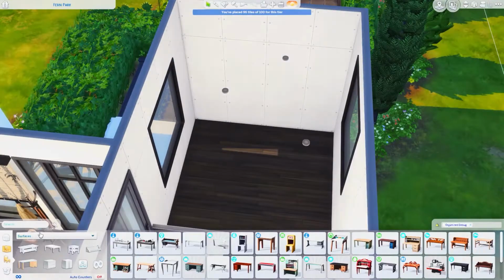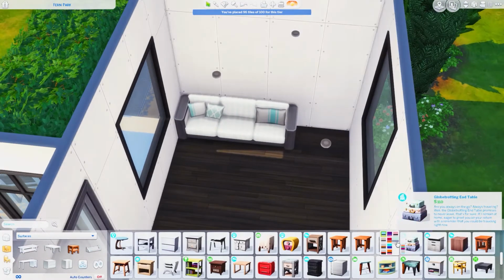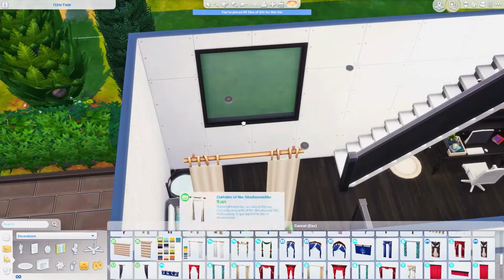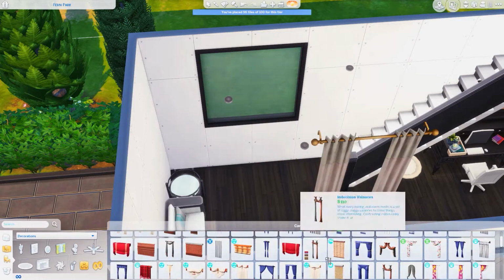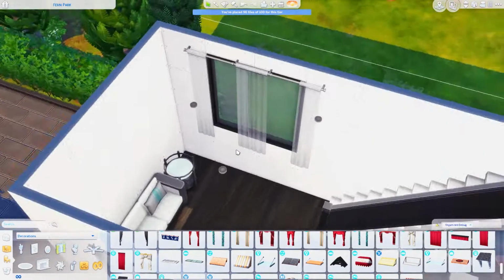I also added a space for a pet to sleep, so you can have a cat or a dog in this build. There's also a pet bowl in the kitchen, but no pet toys or anything like that, so you can add those in if you want to have a pet in this build, or just delete the pet items if you don't want to play with a pet.